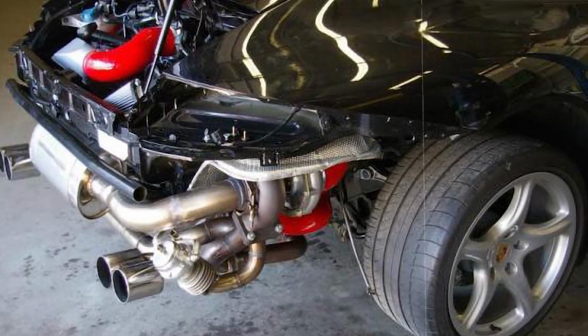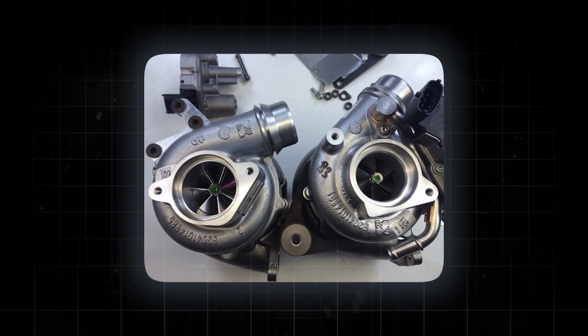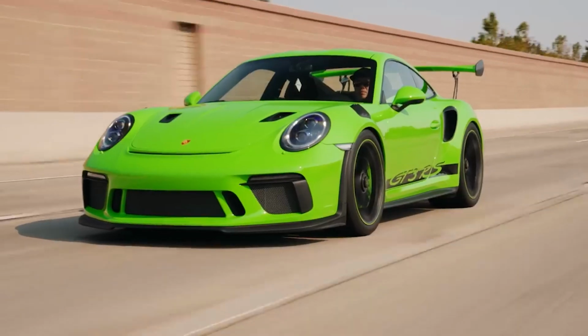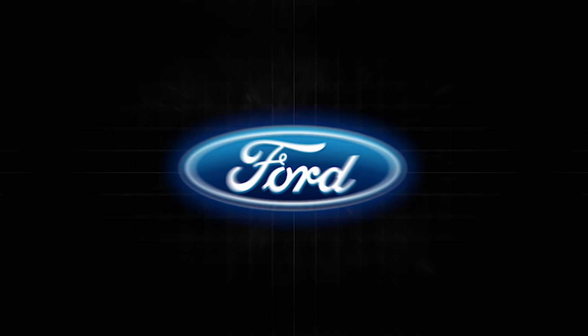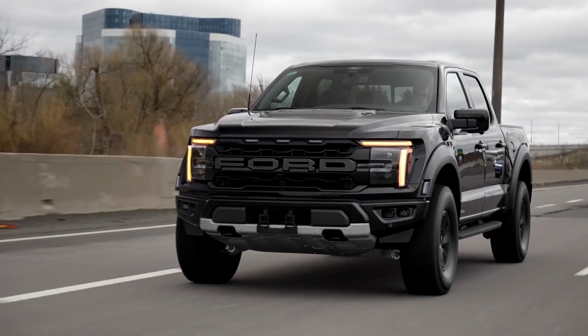Porsche has also delved into complex turbo systems. They have a setup where electric turbos work alongside traditional ones, using electric motors and exhaust gases to boost performance. It's a marvel of engineering, but comes with a hefty price tag. Porsche can get away with it because their customers expect high costs for top-notch performance. Ford has patented this intricate system and plans to put it in their regular mass-produced cars.